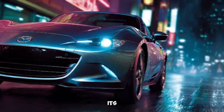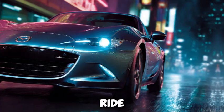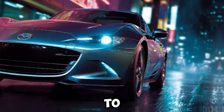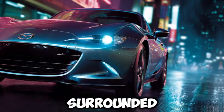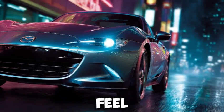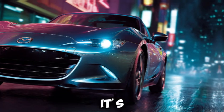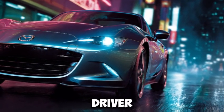Highway driving presents its own considerations. The ride is fine, but you're acutely aware of just how small this car is compared to modern SUVs and trucks. Surrounded by massive vehicles, you feel a bit vulnerable. Maybe that's just the wisdom of age talking, but it's worth considering if this will be your daily driver.